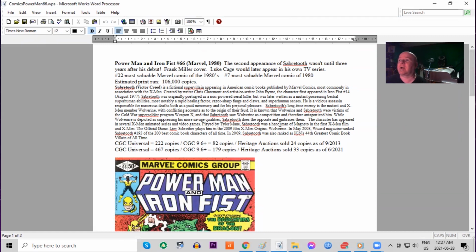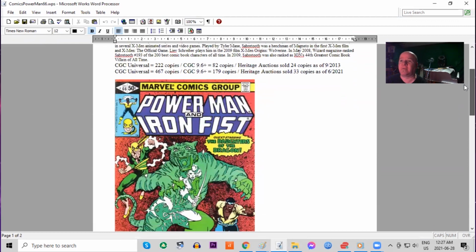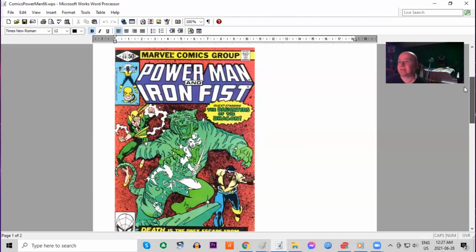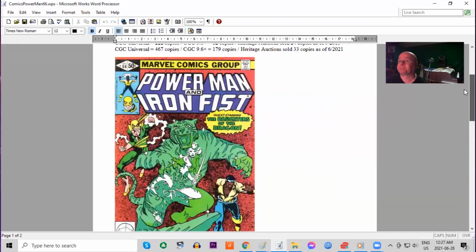This is a Frank Miller cover. Luke Cage would appear in his own show. An estimated print run is only 106,000 copies. So this is really on the low end, one of Marvel's poorest selling titles in 1980.